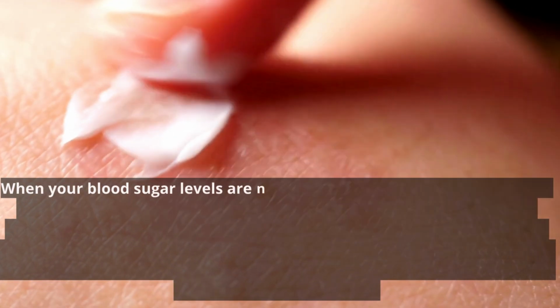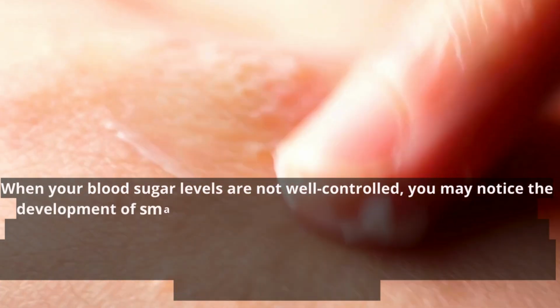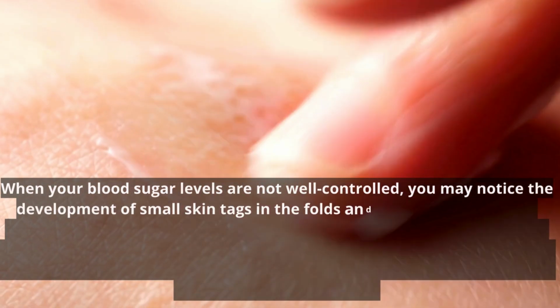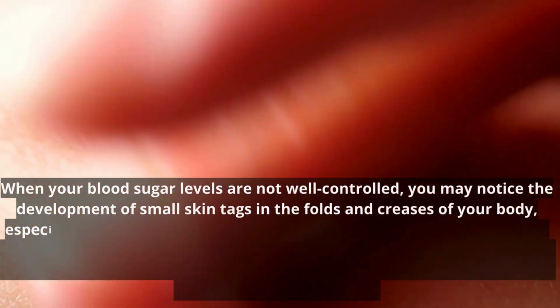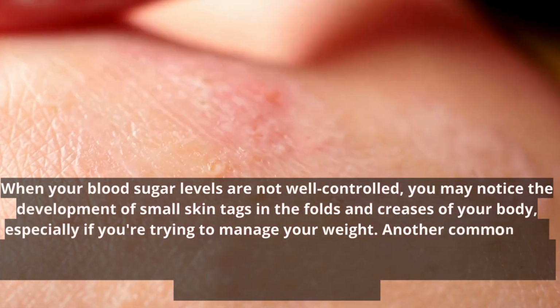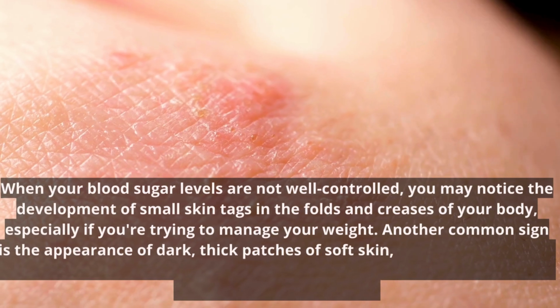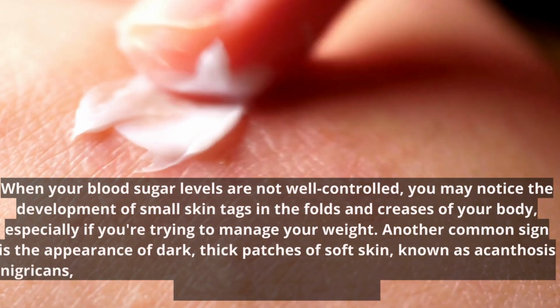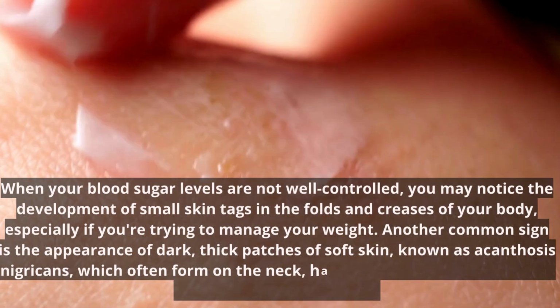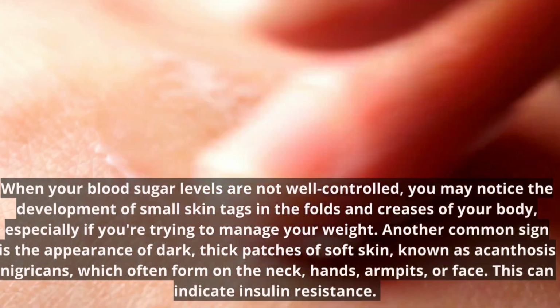Blisters, dry skin, or other skin changes. When your blood sugar levels are not well controlled, you may notice the development of small skin tags in the folds and creases of your body, especially if you're trying to manage your weight. Another common sign is the appearance of dark, thick patches of soft skin, known as acanthosis nigricans, which often form on the neck, hands, armpits, or face. This can indicate insulin resistance.